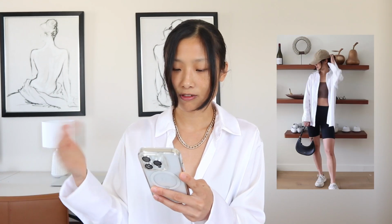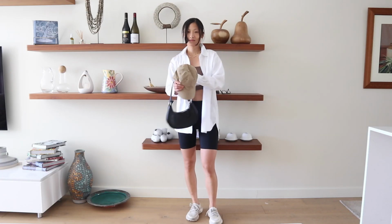Look 3. Okay, wearing the shoes with bike shorts and a shirt as a cover up. So I wore this look in another video about how to style an oversized white shirt, and I just love this sporty cool look with the shirt as an outerwear, sports top, bike shorts, and then these sneakers. As I like to call it, it's my chic grocery shopping look. Comfortable, casual, yet still slaying.